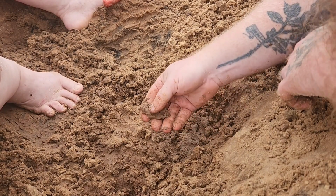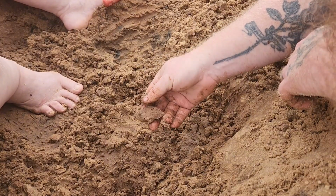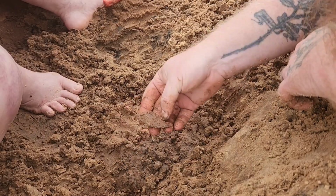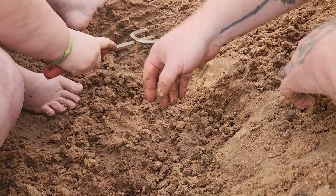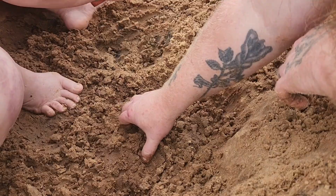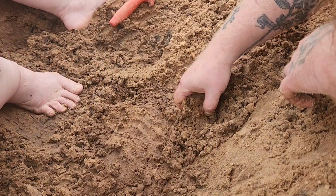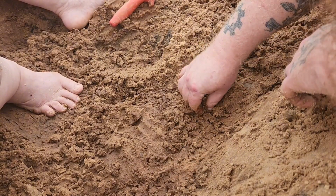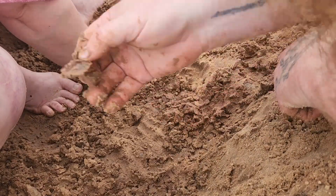If you did, it'd be your own fault for not wearing shoes in here. Just like it'd be my own fault for not wearing gloves. Right. So. Ow! Dang it. That's gonna clean up real nice right there. That hurt. Oh, okay. Another one.